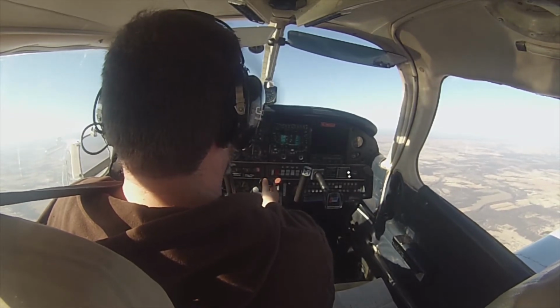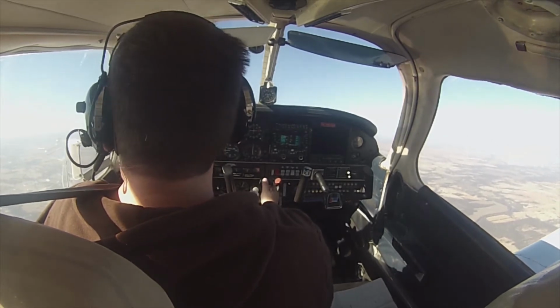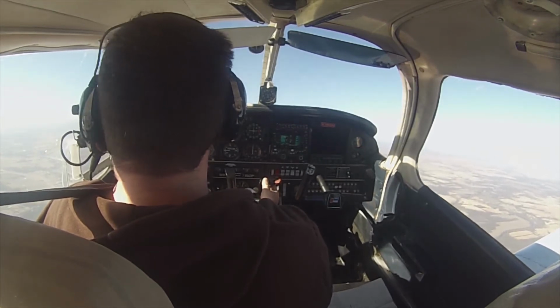And there's my west. Now we're going to go ahead and turn it to the right. Basically, just release a little bit of that right rudder pressure and let the turning tendency of the airplane turn it. This is where you got to be aware of spins.